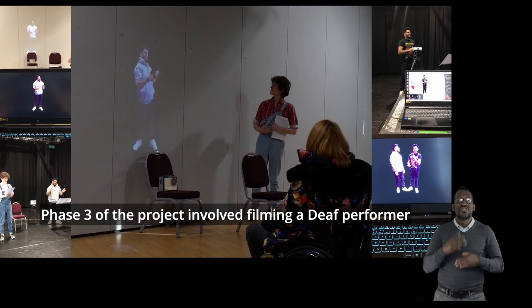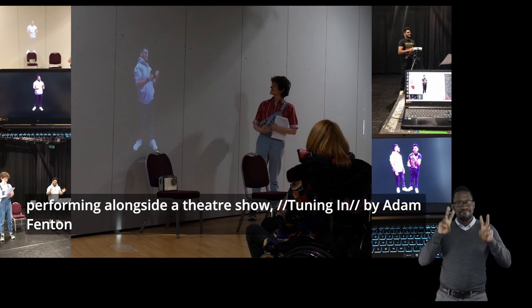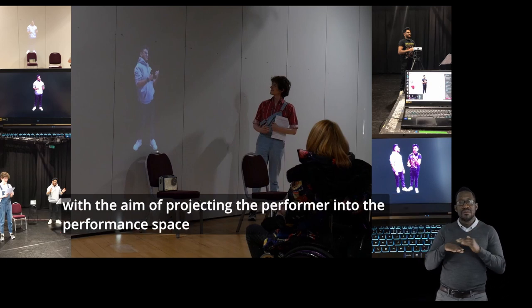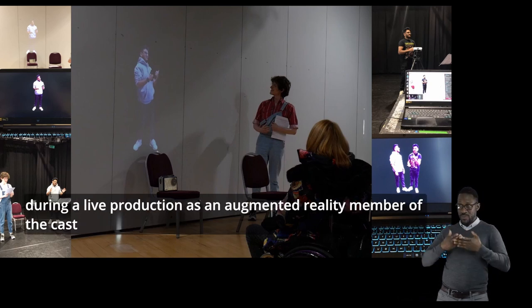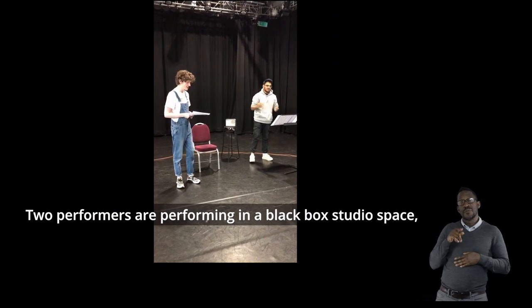Phase 3 of the project involved filming a deaf performer performing alongside a theatre show, Tuning In by Adam Fenton, with the aim of projecting the performer into the performance space during a live production as an augmented reality member of the cast. Two performers are performing in a black box studio space.